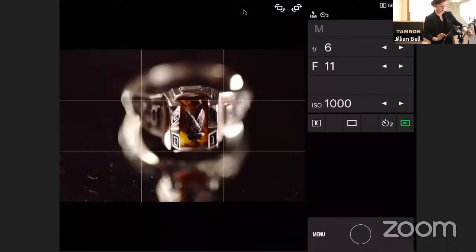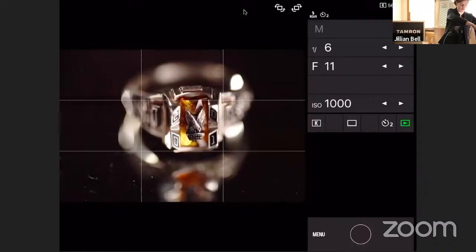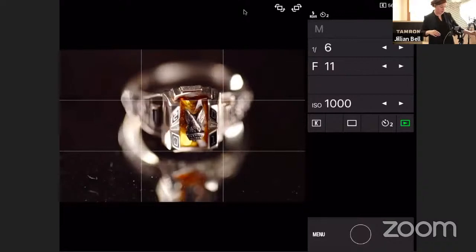The closer to the front that I put my reflector, the more reflection I'm going to get in that ring. So I'm going to actually move the light a little bit more forward. So that really lit up the gem.